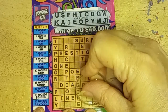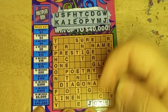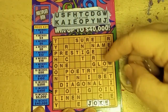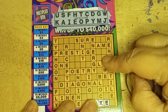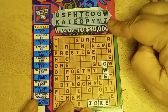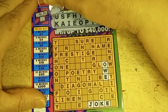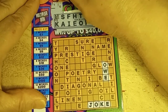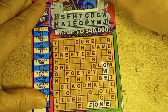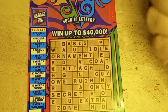Got joke. There's got to be at least two words, so I missed something when I was going around. O. O-W-E. There's our two words. Oh, O-N-E as an N. T-G-M. So, 7-Eleven. Second card is a dud.